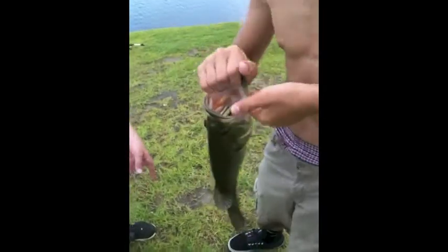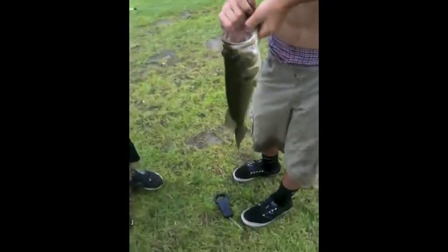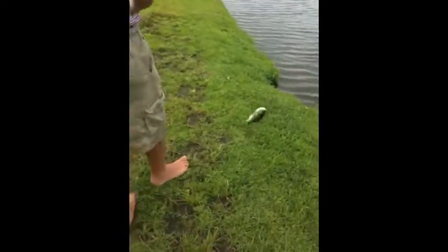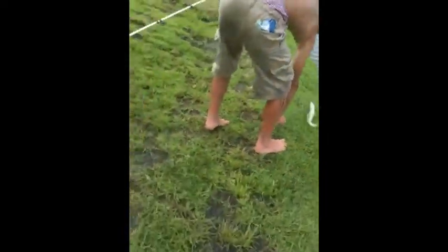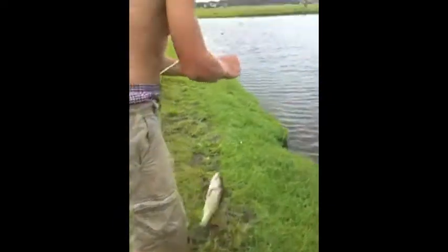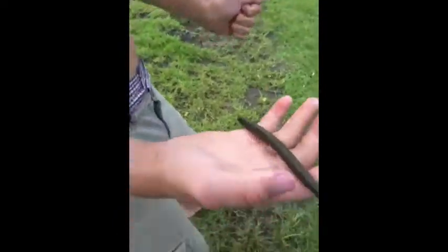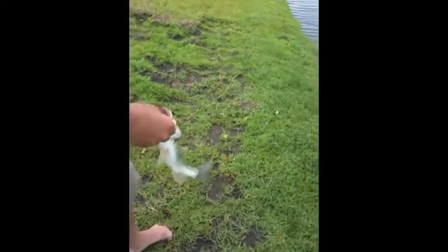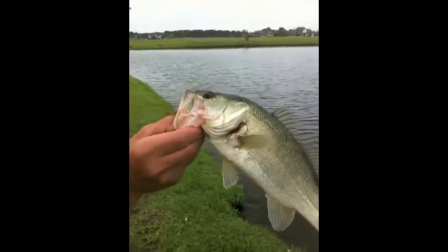This is a messed up scale. Is it still recording? Yeah. You can stop it now. Wow. This was on a green pumpkin Trick Stick from Z-Man. It's biodegradable, so it helps the environment. Nice fish. We'll get back to you guys.